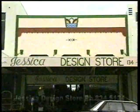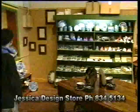It's one of Napier's most original Art Deco buildings. It's a tourist attraction, really, and people come from all over to shop here. It's 3 levels of excellent gift ideas. However you look at it, Jessica's will surprise you.